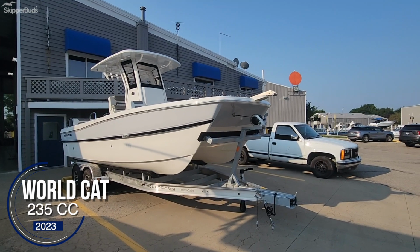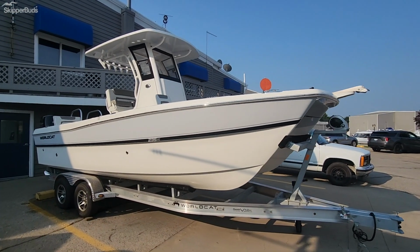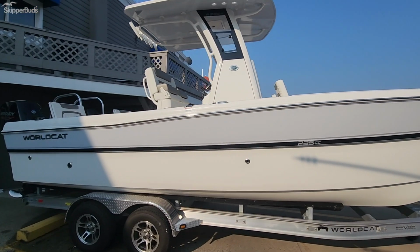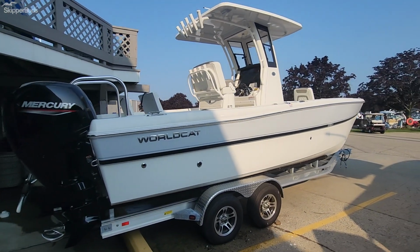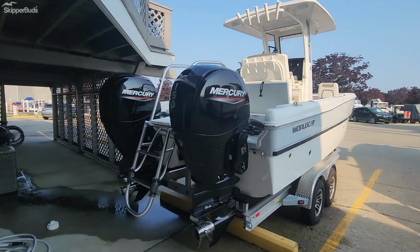Here we have a 2023 WorldCat 235 center console offered by SkipperBud's. This particular boat is sitting on a Phoenix trailer. The boat is available with or without the trailer. Powered by twin 150 Mercury outboards.